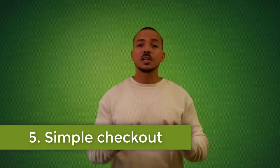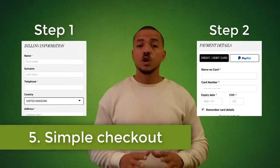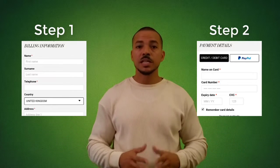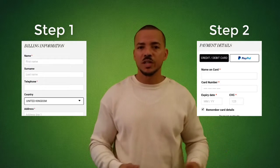Fifth, simplify checkout. Keep the checkout process simple. Your checkout system should only require your customer to fill in the most necessary information, limiting the time and effort involved in completing their purchase. Keep the process to 3 steps or less whenever possible.